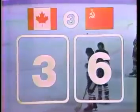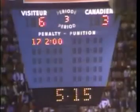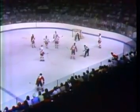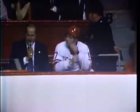Foster, the tolerance level of a Soviet hockey player has to be higher than anybody. With the score, the Soviets 6 and Canada 3. This is game one from Montreal. 5:15 remaining in the game. The Soviet have burst into a big lead again, 6-3.